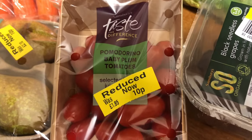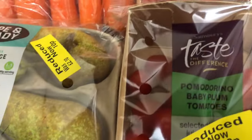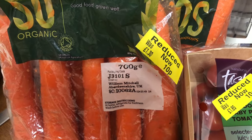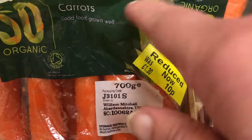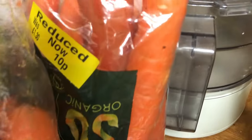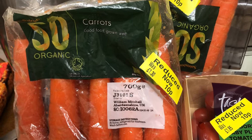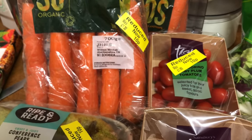The Taste the Difference tomatoes have been £1.85 down to 10p. I got two of those. There were some conference pears that had been reduced to 10p from £2.10. And two lots of organic carrots I got, £1.30 down to 10p. And I find that these really don't keep at all if you don't take them out of the plastic. Especially organic, so tonight I shall take them out of the plastic. I'll even rinse them in some cold water, and then I'll place them on a rack, let them dry overnight, and then pop them in the salad drawer in the fridge.